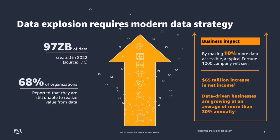So over the last few years, the data we have in use today continues to explode. And this data explosion has led to us requiring a modern data strategy. According to IDC, in 2022 alone, we are going to end up with 97 zettabytes of data. Now, on one hand, while we have significant data, 68% of organizations report that they are still unable to realize the value from the data.